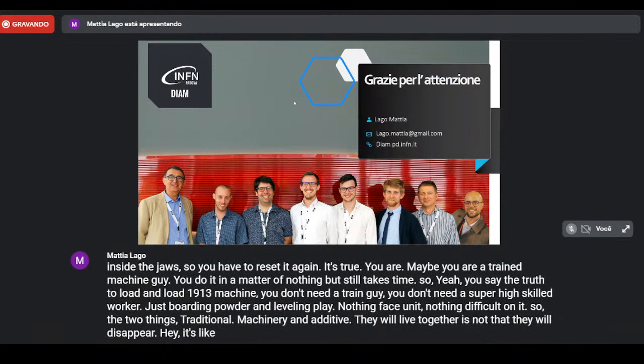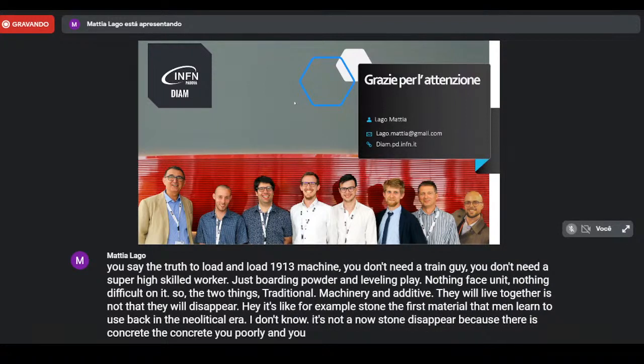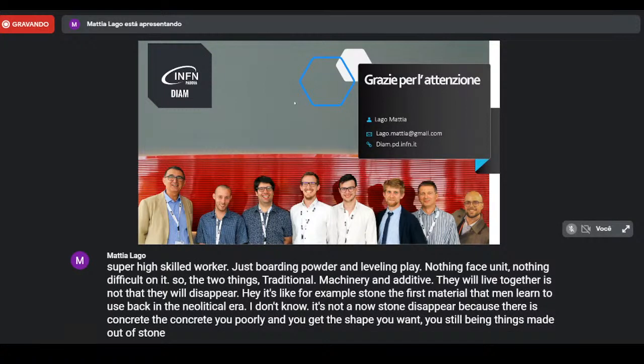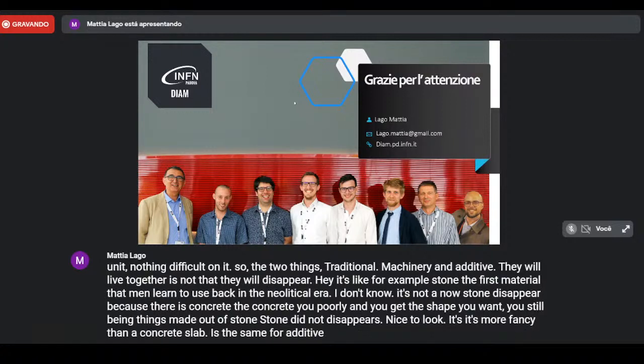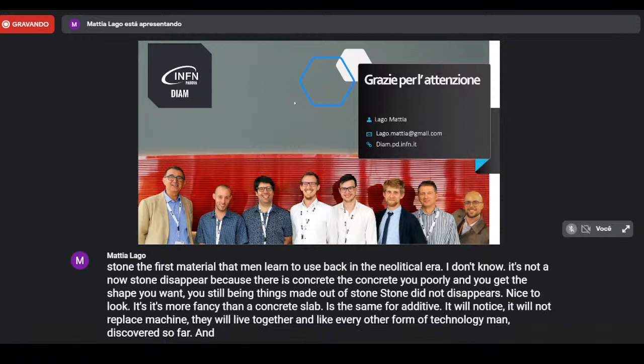It's like, for example, stone. The first material that men learned to use back in the Neolithic era, I don't know. It's not that stone disappeared now because there is concrete. Concrete, you pour it and you get the shape you want. You still build things made out of stone. Stone did not disappear. It's nice to look at. It's fancier than a concrete slab. It's the same for additive. It will not replace machining. They will live together, like every other form of technology man discovered so far and in the days to come, basically.